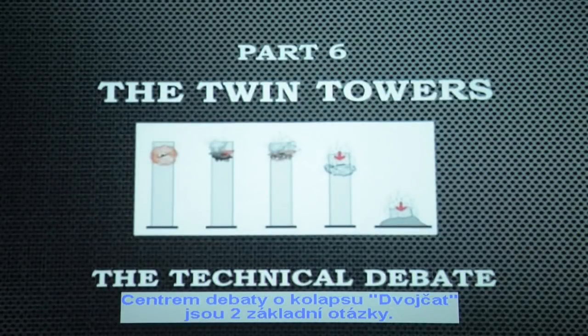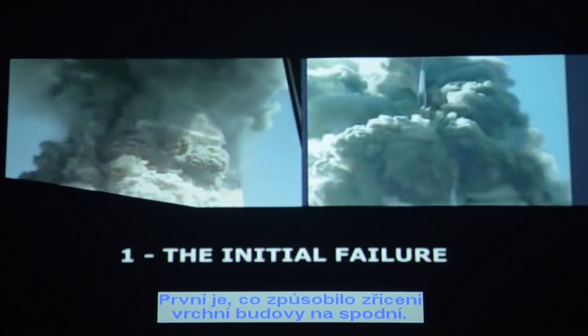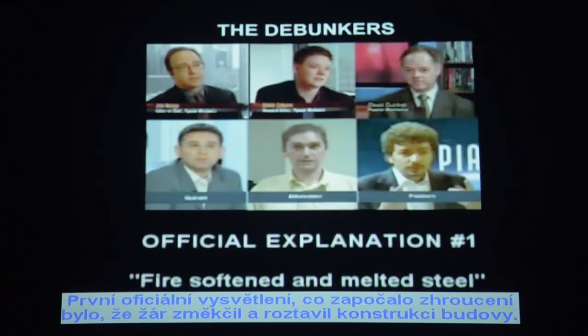The debate on the collapse of the Twin Towers centers around two major questions. One is what caused the initial collapse of the top section of the building onto the lower part of each tower. The second is what caused the complete destruction of the remaining healthy structure below, once the top section had collapsed on it. As far as what initiated the collapse, at first we were told that the heat of the fires had softened and melted the structure of the building.